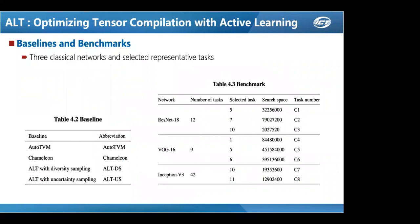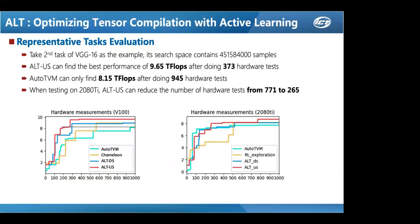In our experiment, we compare ART with AutoTVM and Chameleon. This table presents our selected benchmarks. We choose three end-to-end modern deep learning networks and eight independent tuning tasks extracted from the three models. This figure shows how ART helps to accelerate tensor compilation.